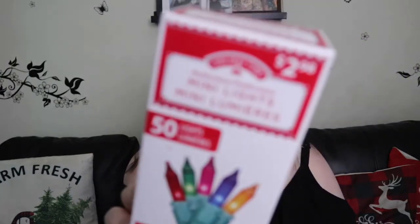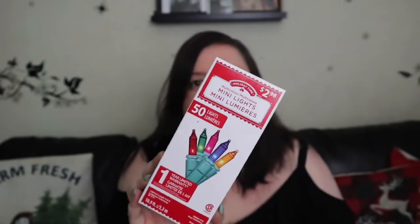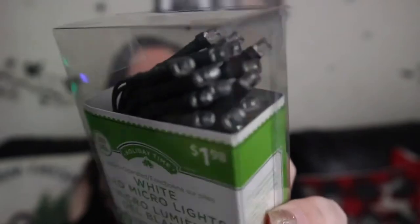So I got three sets of lights when I went shopping. I got a 50 pack of multicolored for $2.98 for Trevor's Christmas tree, because he didn't have any lights. So I grabbed these guys for his Christmas tree upstairs in his room. I'll show a picture when it's done, but that's for him. And then I also grabbed these two white LED micro lights. They're 20 in a pack, and it says it's 7 feet long for $1.98. And that's what they look like.